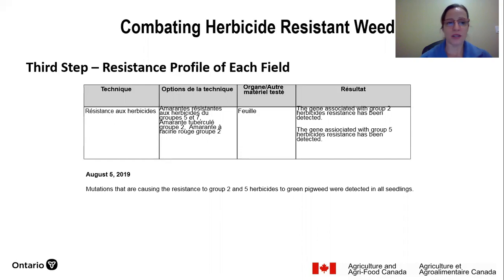Now, in some situations, growers are doing this on a field-by-field basis, in particular for a new weed species called waterhemp. Waterhemp is resistant to 4 different groups of herbicides across the province, and so this will enable producers to determine which herbicides, modes of action, will still be able to kill waterhemp.